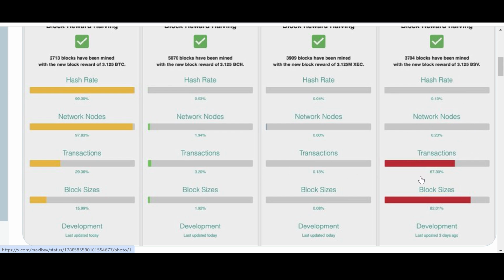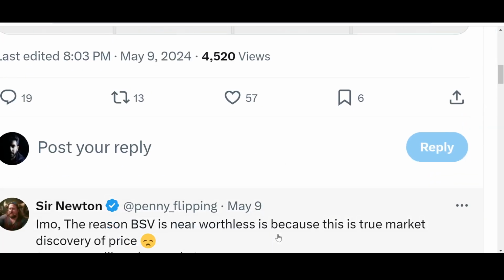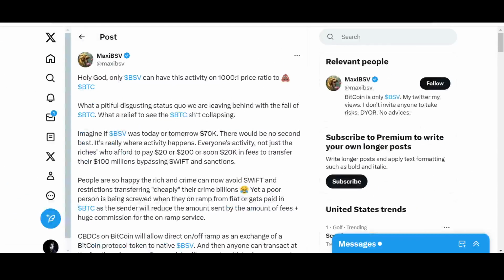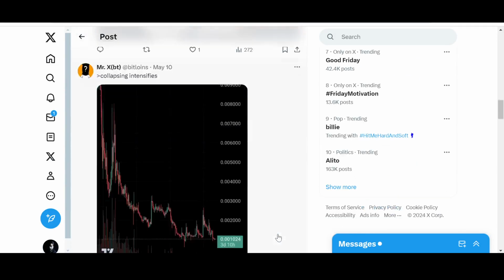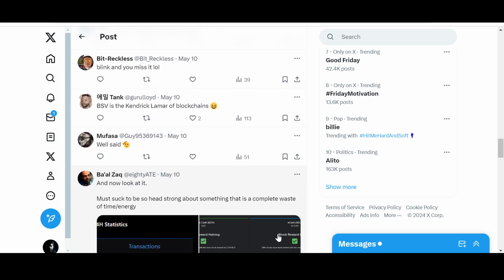Check out the transactions, guys. Transactions 67.30%, block size 82.01%. Meanwhile, BTC transactions 29.36%, block size is 15.99%. Development last updated today, last updated 3 days ago, guys. So, what do you guys think about Bitcoin SV? Is it on its way to becoming a brand in crypto, or is it just smoke and mirrors?